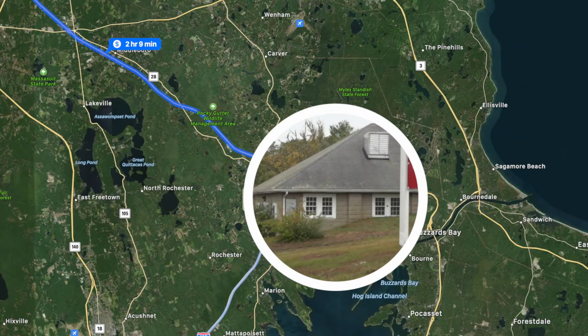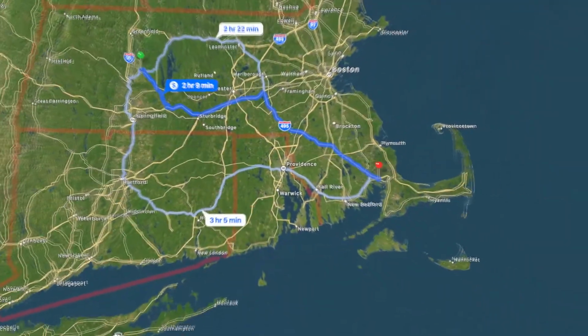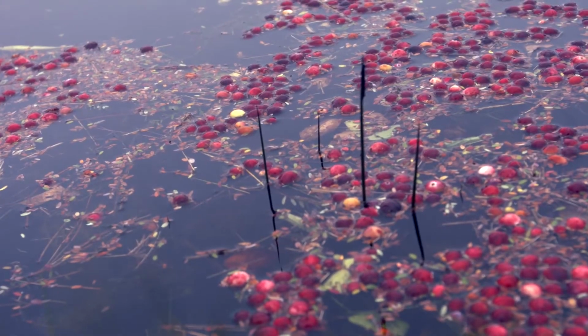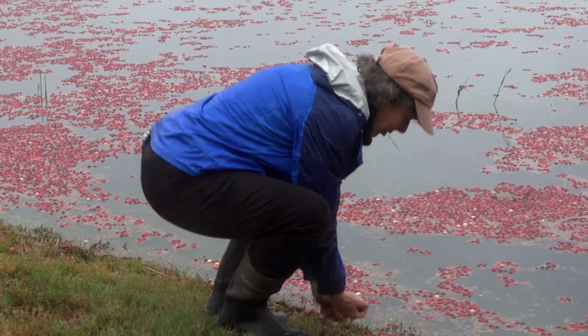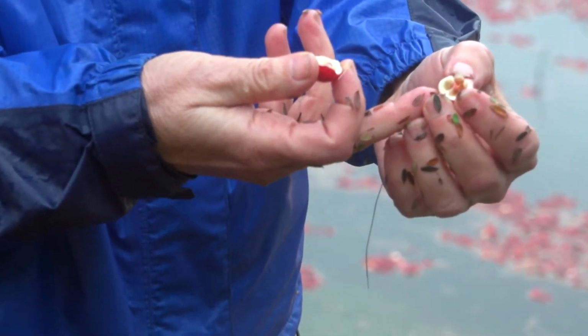Even though the research station is in Wareham, a long way from Amherst, that's where the cranberries are. But UMass School of Agriculture has the expertise, has the professionals, has the scientists that know agricultural industries, that know what's necessary in order to make Massachusetts cranberry growers more efficient, more profitable, and keep them in business.